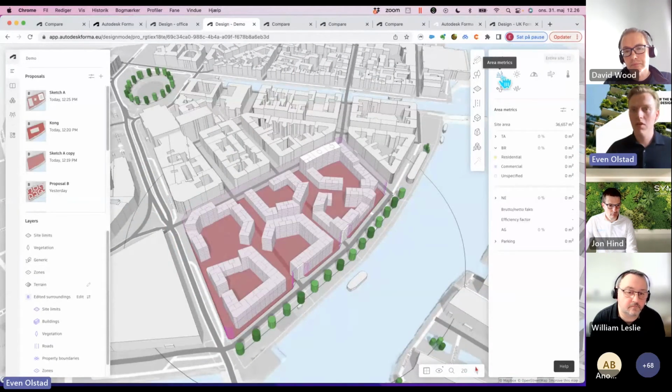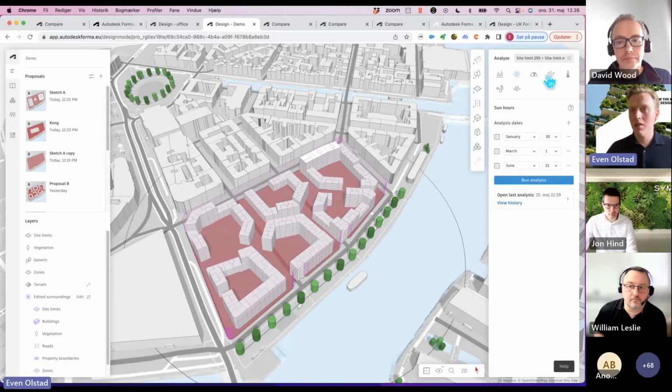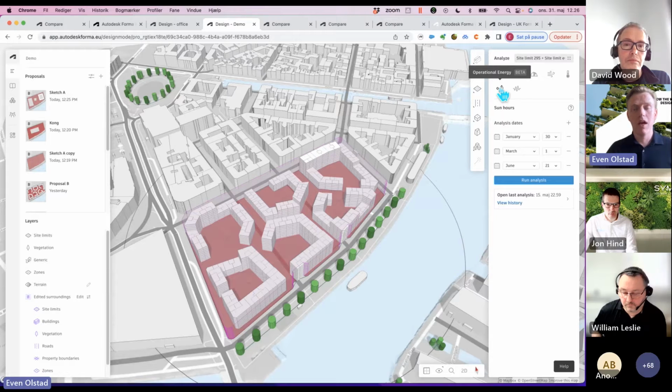Normally I would go in here, I would look at the analysis and say, yes, we looked at the area metrics. I can look at sun hours. I can look at daylight potential, wind, microclimate, which is getting more and more important. Cities like London expect this to be a major issue much sooner than anticipated. I can look at operational energy or noise.